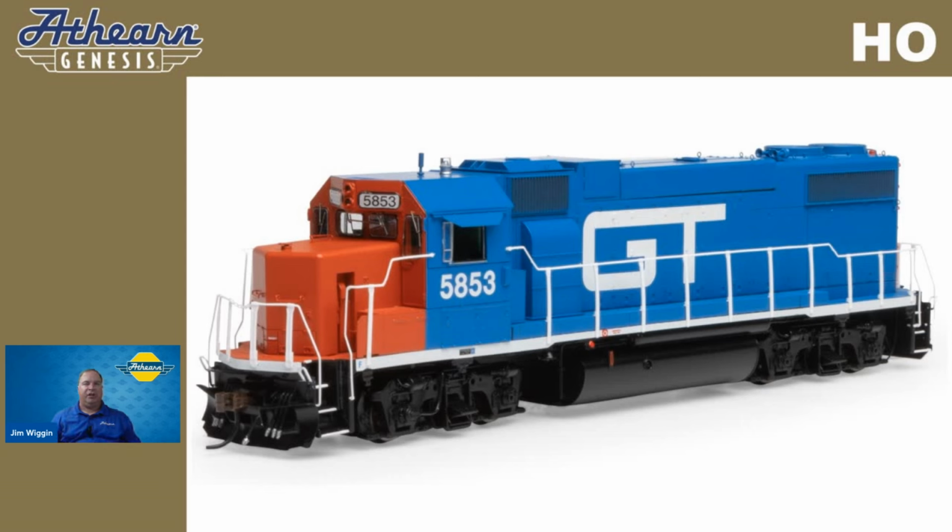There are two versions you can get. You can get the DCC Ready version, which comes with quick plug and play technology with a 21-pin NEM connector, or you can get the DCC and sound equipped version thanks to the Soundtrax Tsunami 2. These will also have a detailed fuel tank with fuel fillers, fuel gauges, and breather pipes.